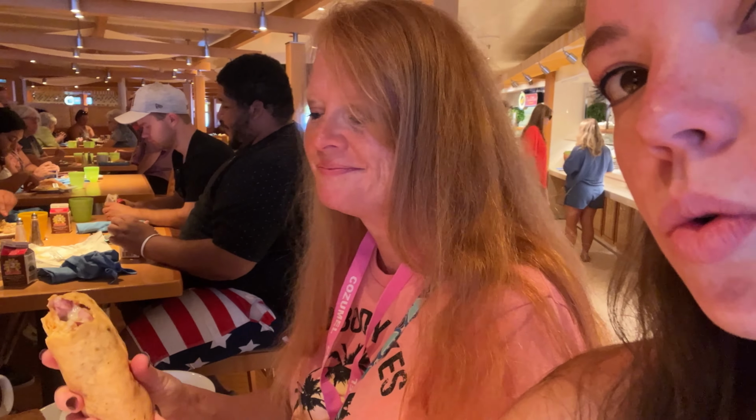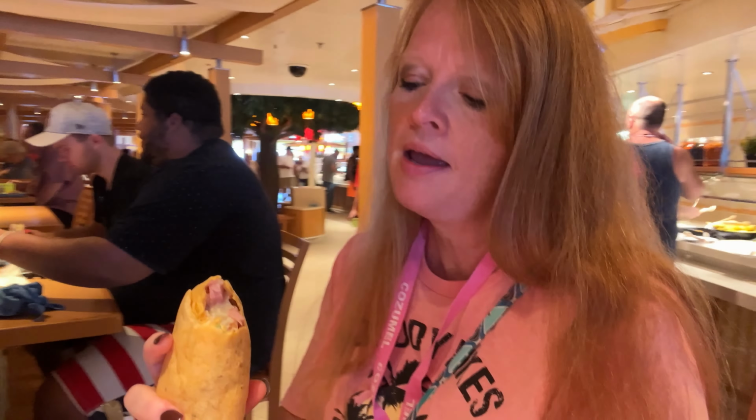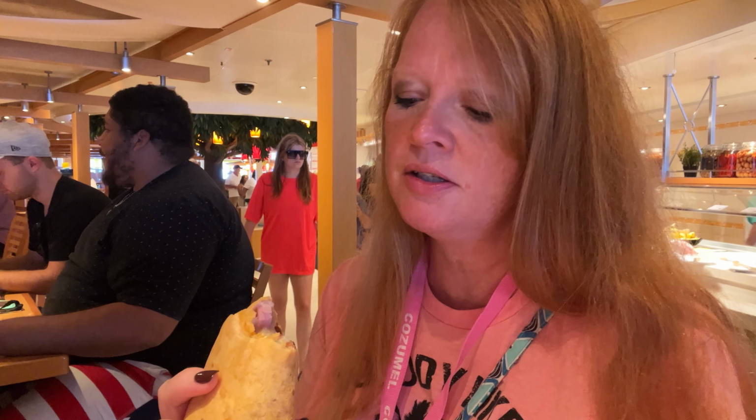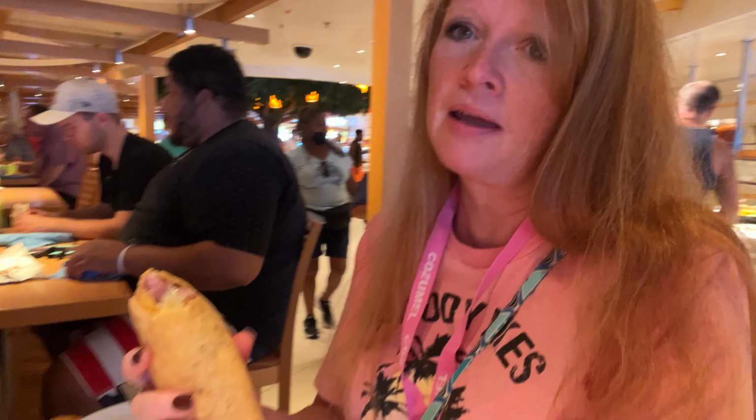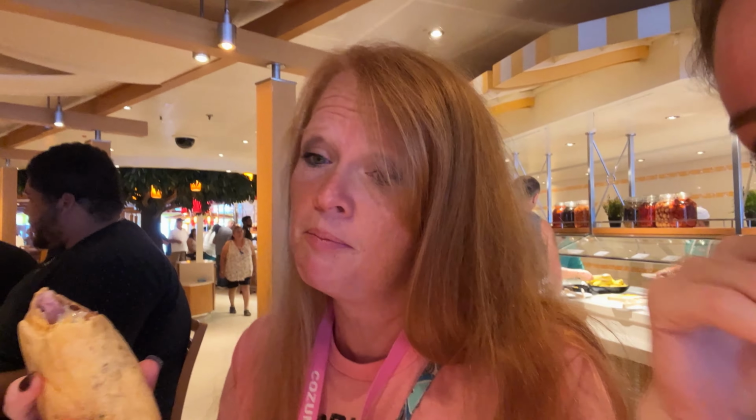My mom also did a breakfast burrito. What is in yours? I also have the jalapeno tortilla, but I have Mexican style eggs, ham, hash browns, cheese, sour cream, and I don't like getting super messy, so I put my salsa on the side. Oh, and pico. Gotta have pico.